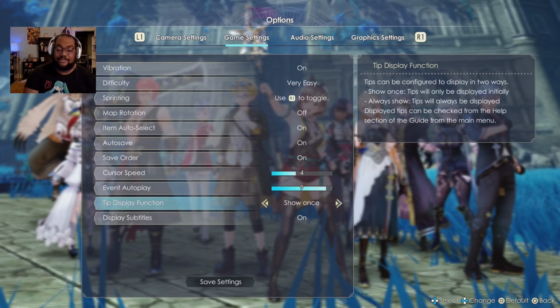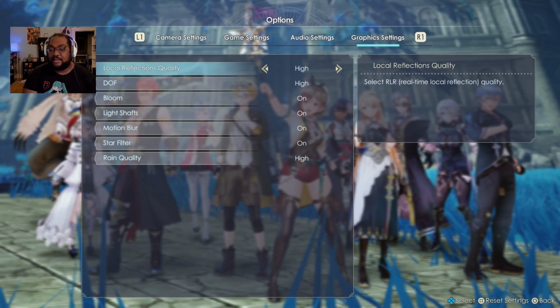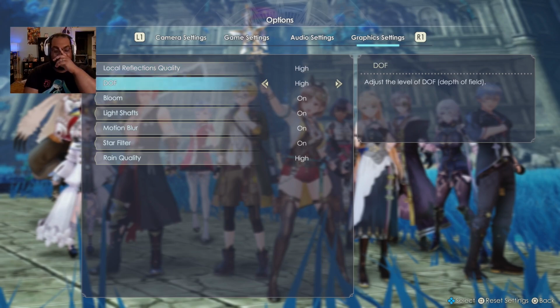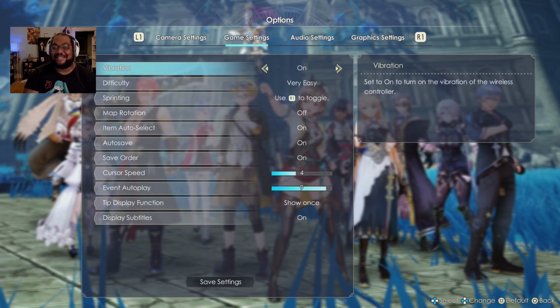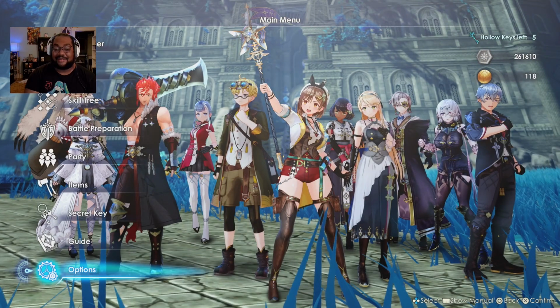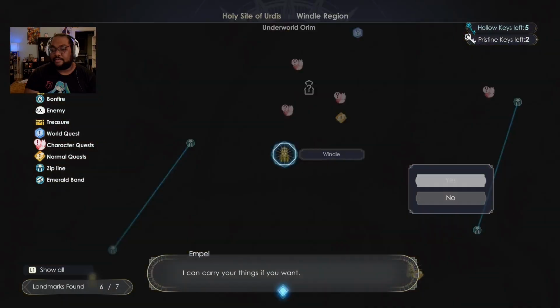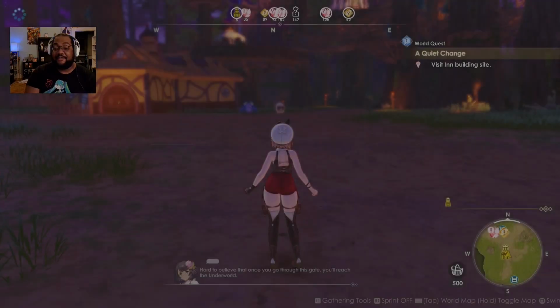Display function, I think you could turn that off. I don't know if you could turn that off in the beginning, in the last games. And we do have graphical settings over here as well, but all these were already here. This was already like this to begin with, I think, and they just added this to the past games. This game already looked gorgeous, like 10 times more gorgeous than any other Atelier game that I've ever seen in my entire life.